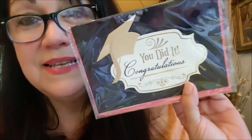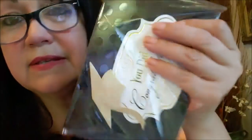Then I also picked up this card, and I love these. Again, they're from Voila. I love these because they are singular packaged to protect them, and it comes with the card inside. So as far as graduation thingies, that's what I got so far. And then I'm going to try to get the other little stuff out of the way. And then I'll show you at the end of the video more in depth.